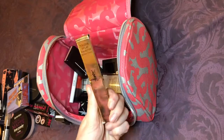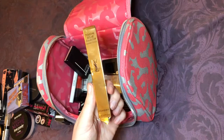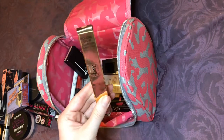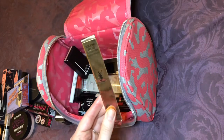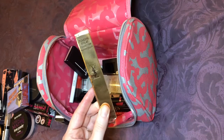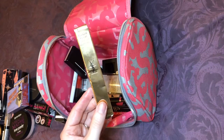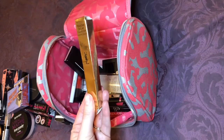We then have a YSL Touche Éclat Radiant Touch Concealer. This is very bashed, it's been at the bottom. This is the concealer that I use under my eyes every single day. The one that I'm currently using, I think I've been using since about May, maybe May or June, and it is still going, and I say I use it every single day. I don't know how it's not run out yet, but I have this ready for whenever it does, and I'm in the shade 1.